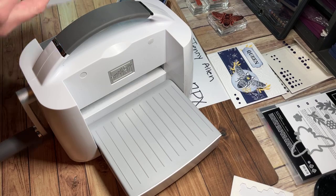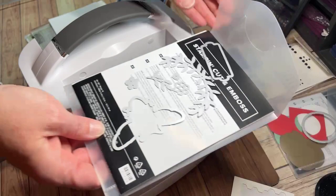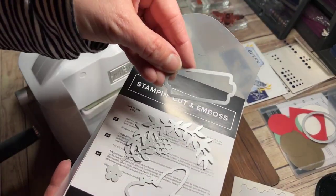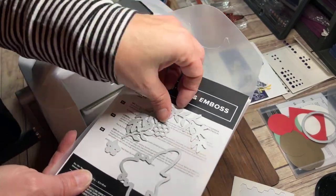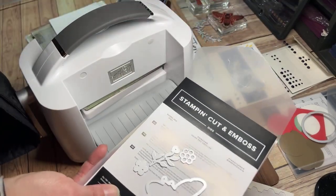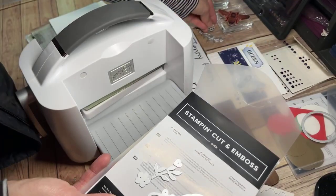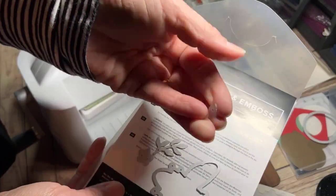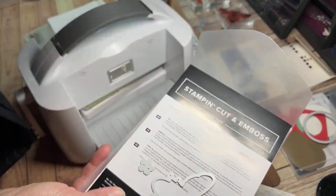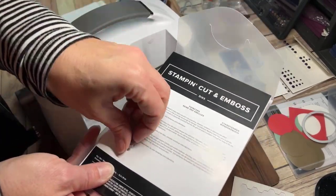And also, let me show you the dies here, because these are some really cool dies. These are the Queen Bee dies. These are the ones I'm using. So there's a fun label, so I'm going to use that. And then we've got this nice little swag, so I'm going to use that. And a little honeycomb type for the bee piece. And then a teeny tiny little heart that I'm going to use. And then this matches that little swag, but it's just a little piece here. And then this is for the bee. So I'm going to use that.